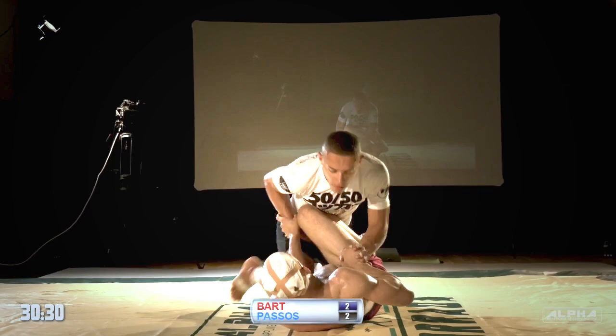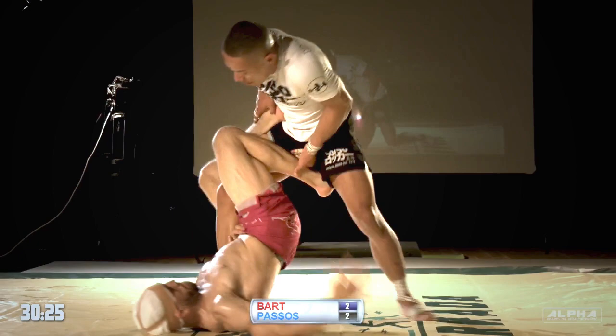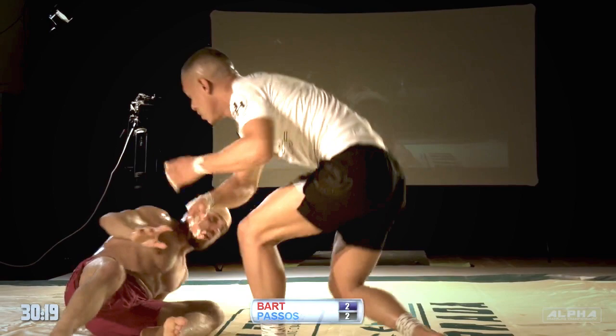Bernardo looking for it again. Francesco's got a straight ankle lock. They got a nice step over there by Bernardo. Nice step over pass, but again, too much space for Francesco to move his hips and recover.